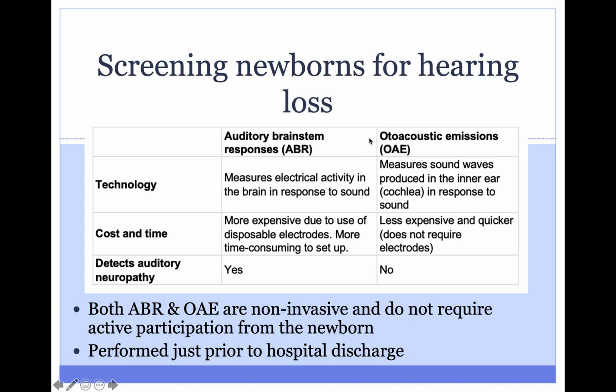So again, these are the 2 main ways that currently most places around the world will test newborns for their hearing. We'll talk through some of the similarities and differences between these 2 techniques. Essentially, ABR testing, auditory brainstem responses, is measuring the electrical activity in the brain in response to a sound that a microphone is making into the baby's ear. So usually there will be some type of electrical activity in the brain whenever a particular tone is played. If there's not, then that's concerning for hearing loss.